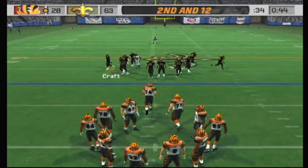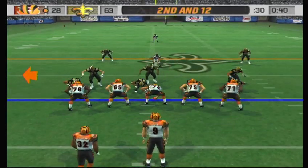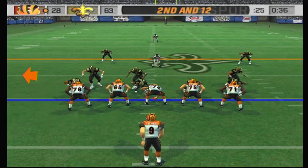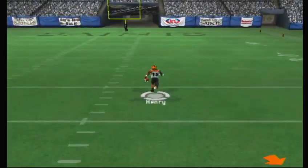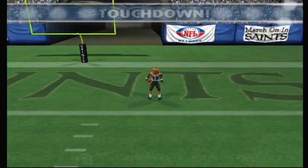Ball on their own 40. Ball on the 40-yard line. Blue jam. Come on. Stay both left. Johnson goes in motion. 28. They're coming with the blitz. Complete to the wide receiver. Receiver running and breaks free. The 20. High stepping to the end zone.